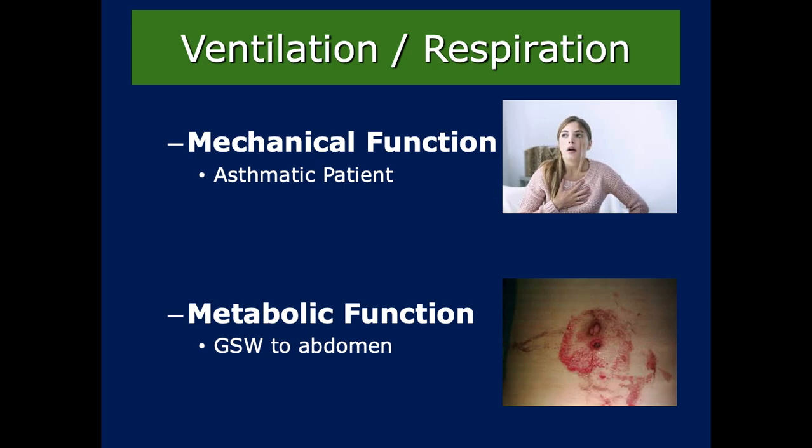Now, the person down below, this person's been shot. This is a drug deal gone bad. Unfortunately, they were shot in the right upper quadrant of their abdomen, and the bullet went through their liver, and unfortunately, they're bleeding internally.